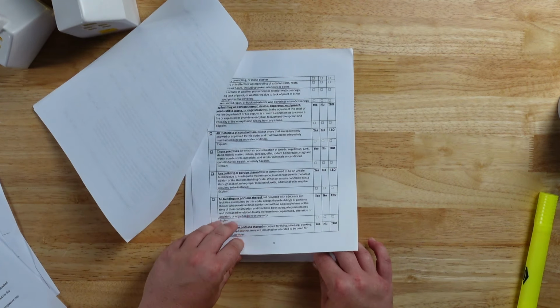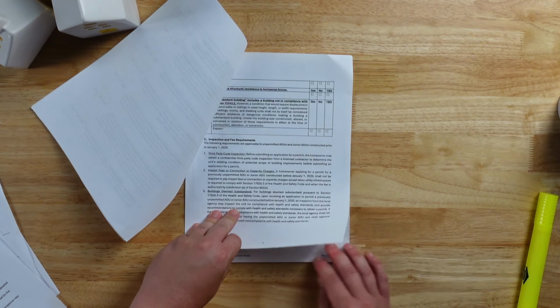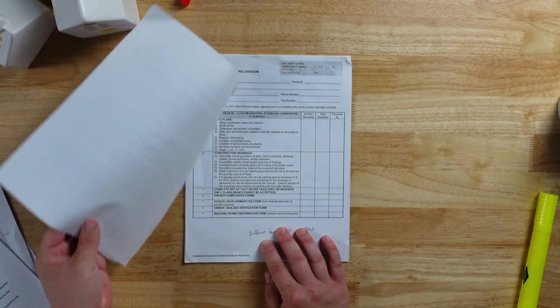All right. So that gives you an understanding of how to read the checklist and whether the checklist in your city is aggressive or relatively friendly. But that's just the checklist. The checklist is just one part of the application process. The other part is what you actually need to submit along with that inspection.